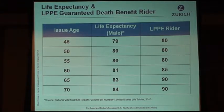Okay, here's that guarantee. There we've looked at a male, we've looked at his life expectancies on those issue ages. That's what the LPPE rider does. So basically what you're seeing is it's going to get the client to about life expectancy or a couple, 2, 3, 4 years higher than life expectancy.